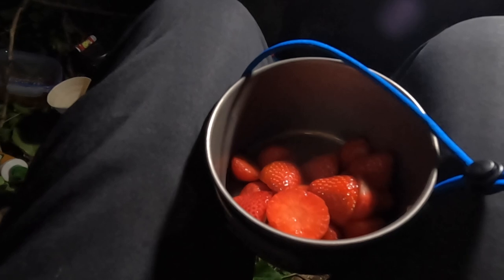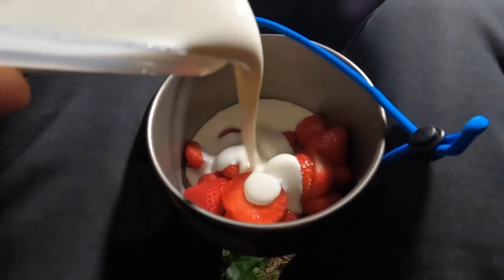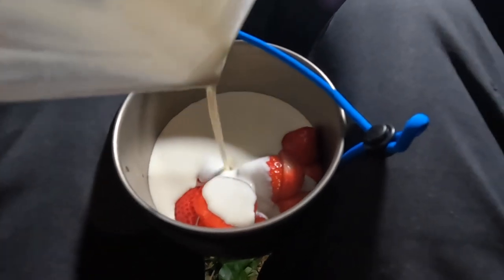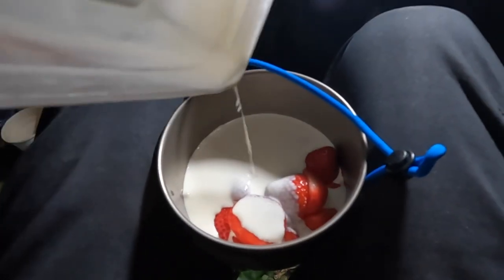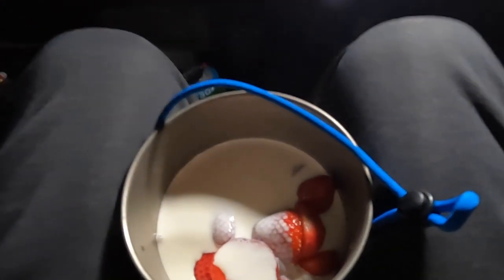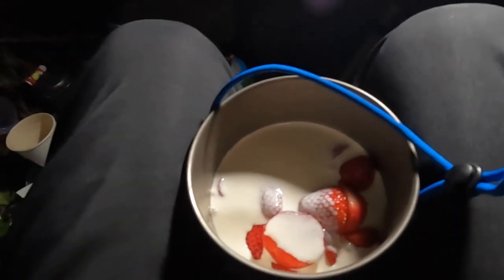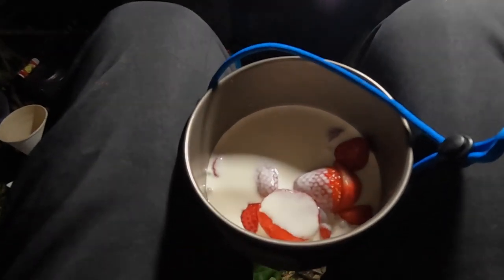Right, so we're on strawberries and a bit of the old cream as well. Look at that. Come on. You know, when you're camping with the Urban Rats, this is what sort of stuff to expect. We are living the dream.